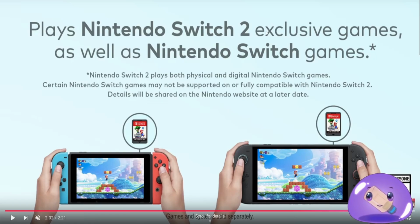Plays Nintendo Switch 2 exclusive games as well as Nintendo Switch games. So they're both backwards compatible. Nintendo Switch 2 plays both physical and digital Nintendo Switch games. Certain Nintendo Switch games may not be supported on or fully compatible with Nintendo Switch 2. Details will be shared on Nintendo's website at a later date. So they're keeping with these cartridges, which is nice. And another thing is that it looks like they will be backwards compatible to a certain extent. The big question for me is, certain Nintendo Switch games may not be supported on or fully compatible with Nintendo Switch 2. What does fully compatible mean?